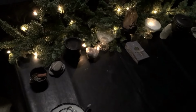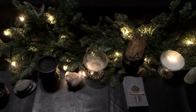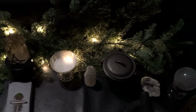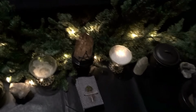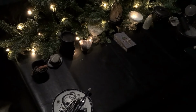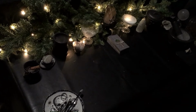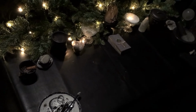Alright guys, here is my new altar. I'd say it's got some very Yulemas vibes going on, especially with the heavy use of pine. But I really wanted to make a couple of big changes. One, it's bigger for sure, and two, I wanted a lot more workspace, and I wanted it to be kind of sparse so I could have more working room. Really, that was my main goal for this altar.